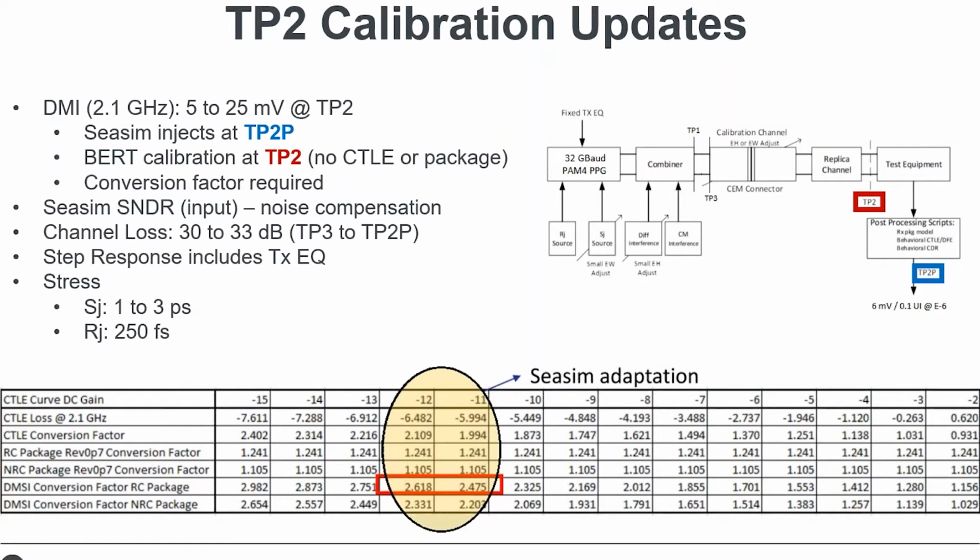For TP2, we want to calibrate the DMI, the crosstalk tone at 2.1 gigahertz from 5 to 25 millivolts. One of the challenges is that with the base spec, we are using CSIM to take the measurement, and the CSIM injects the DMI at TP2P. However, with the physical link calibration of the BERT, we are calibrating the TP2 plane, without the post-processing tools that we just mentioned. So a conversion factor is required. On the bottom, we see a conversion table that depends on which CTLE we selected, and whether we are calibrating for a root complex or a non-root complex; a conversion needs to be added in the calibration.